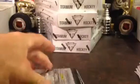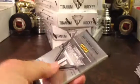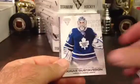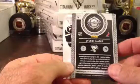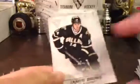All right, there's five packs. Pittsburgh, Leafs, and going out to Pittsburgh, Malkin, game-worn gear with the old retro powder blue that they used to wear. Stars.